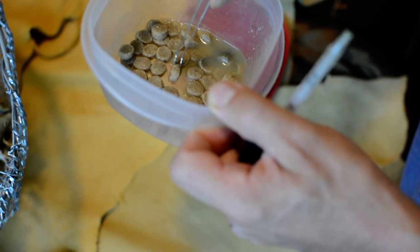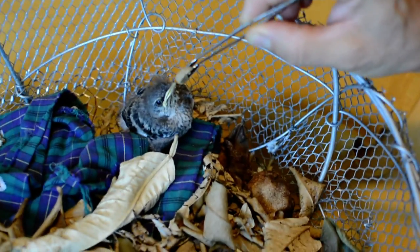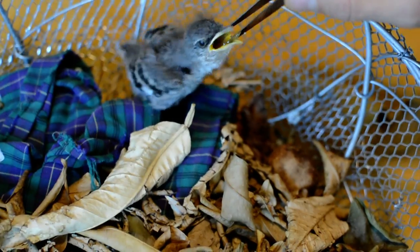So I'm going to take this piece of food. I don't want to choke it. I'm going to mush it up a little bit. Mooch! There we go. Oh, Mooch.